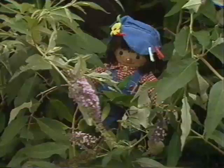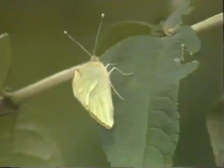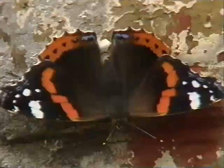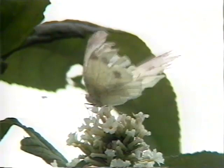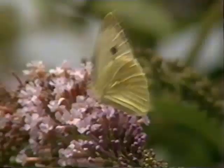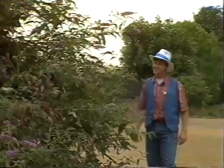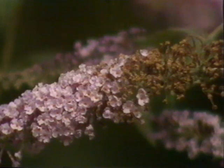Piggy Patch has found a buddleia bush with a creature to say hello to. Say hello to this creature. A creature with antennae on its head, a rather furry body, who has beautiful fluttering wings and loves the flowers in the summertime. A butterfly. Any more butterflies, Piggy? Oh, look, there's one up there. Can you see it? Oh, and there's another one. Oh, it's gone.